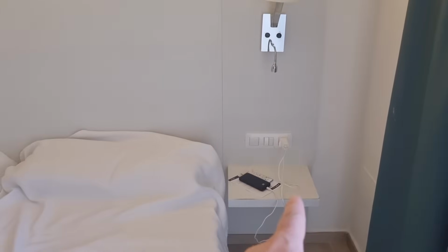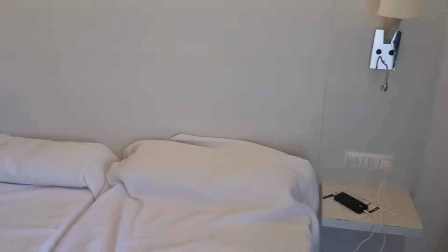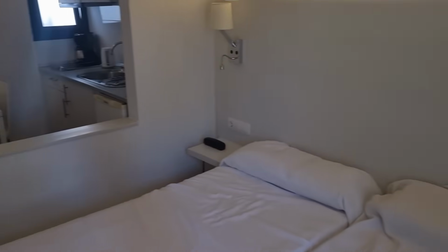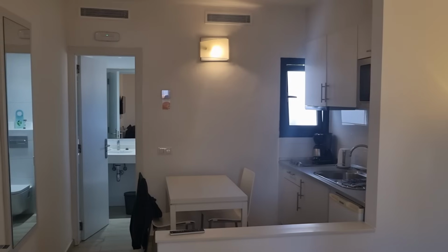Oh, I need to remember that I'm charging a power bank. Sockets at the side as well. The actual room is fine. I've got no complaints about the room whatsoever. It's a reasonable standard. I had a good night's sleep. I would stay here again.